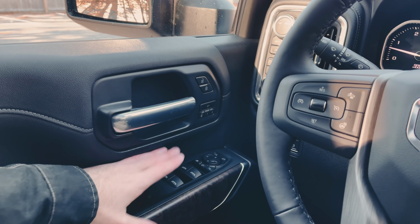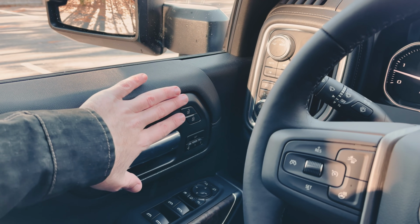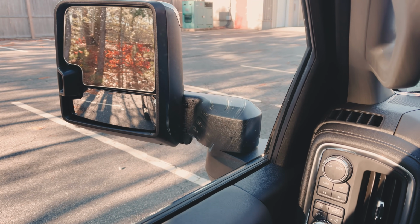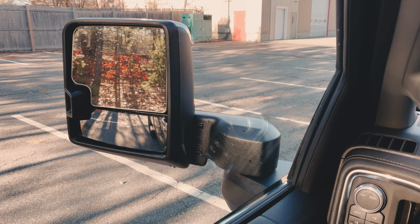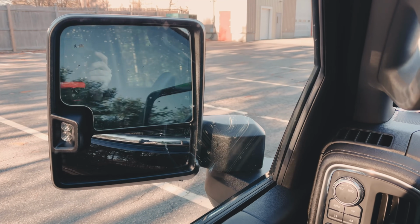So starting on the left, we've got our power windows, power mirrors, memory seat buttons, and our door locks. Now, as I said earlier, our mirrors, we've got power extending. So tow mode, the Dodge guys are gonna be jealous. And then if we press this other button, we can fold those in.